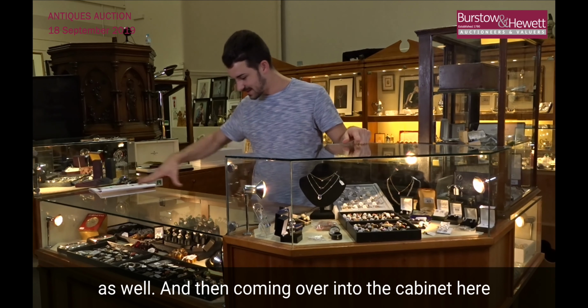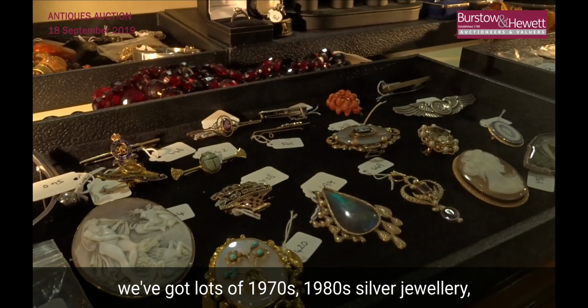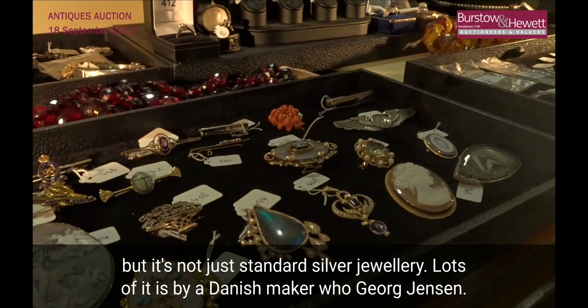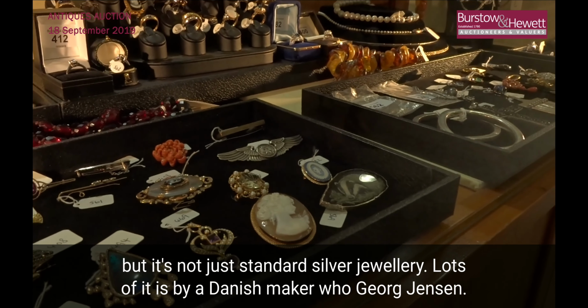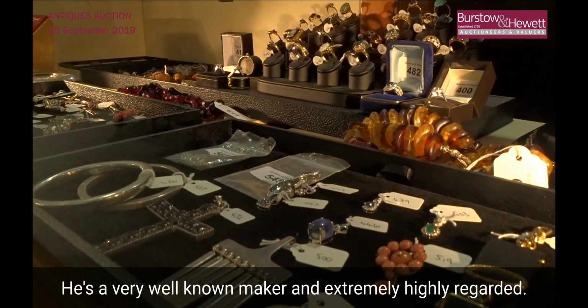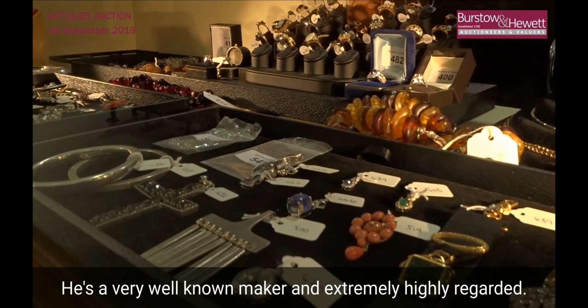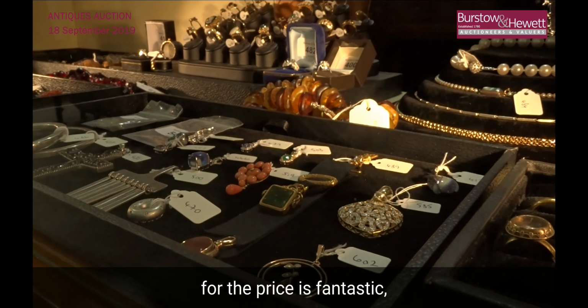And then coming over into the cabinet here, we've got lots of 1970s, 1980s silver jewellery, but it's not just standard silver jewellery, lots of it is by a Danish maker called Georg Jensen. He's a very well-known maker and extremely highly regarded. So the quality you get there for the price is fantastic.